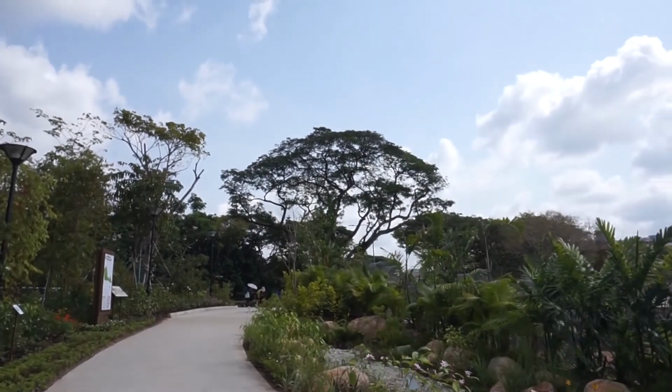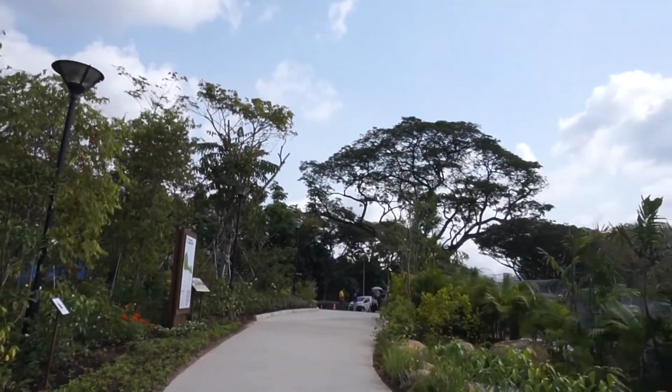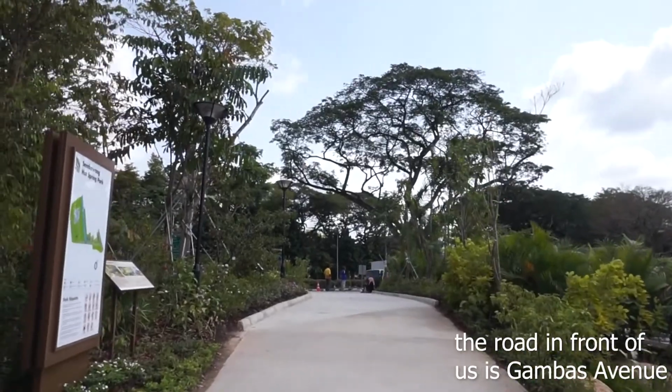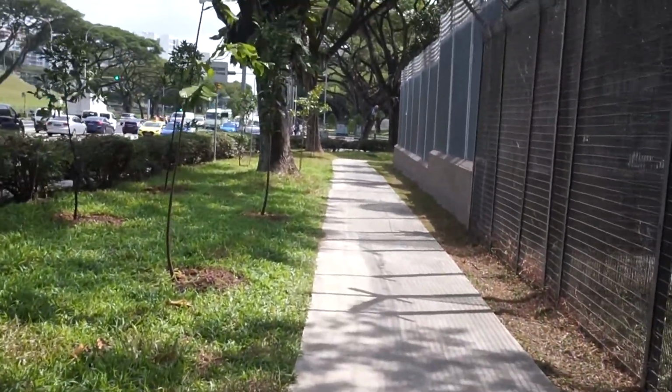But after our nice relaxing foot soaking, we're going to head towards our walk, which will bring us at the end of the walk to Sembawang Park and towards the sea. And we're going to head towards there. And the road in front of us is actually Gambas Avenue. When we reach the road, we're going to turn right and walk straight down.